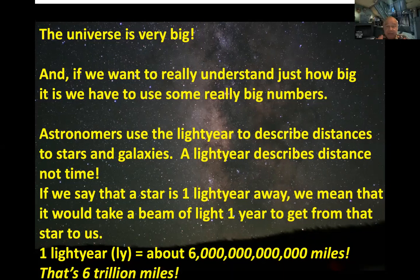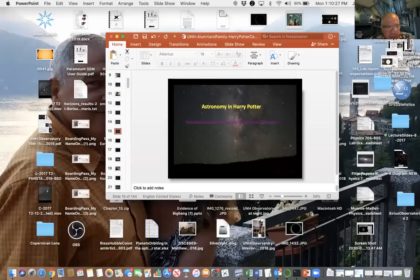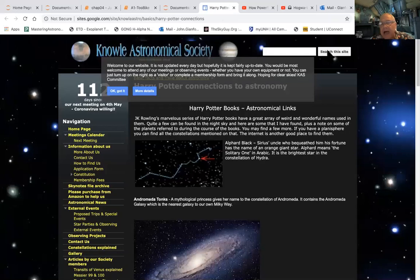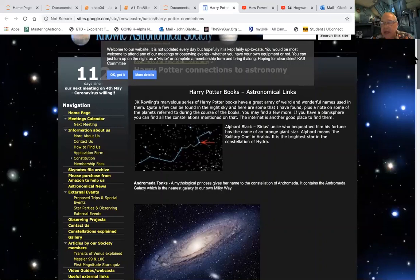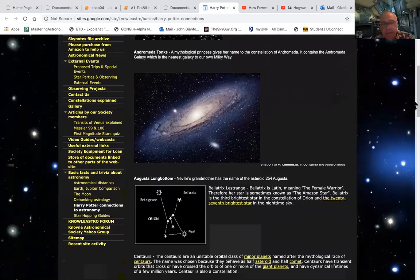So let's get going. I want to share a website with you that I thought was really, really interesting, that summarized a lot of, or at least some of, the references that J.K. Rowling makes in Harry Potter of real astronomy. For example, Alphard Black, Sirius Black's uncle, or Andromeda Tonks, or Bellatrix, the female warrior.